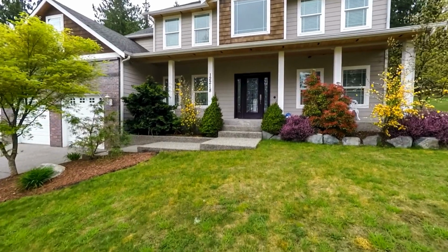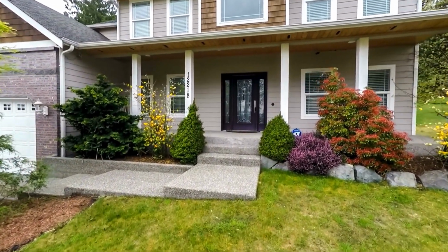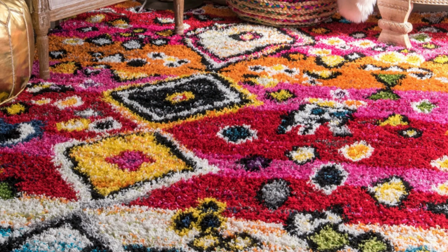So no permits. It may seem like a good idea until buyers find out it wasn't legally done, and it all has to go away. Always pull your permits. So if you have inconsistent interior design, so one room's green, one room's brown, you've got different color carpets everywhere, that can be a turnoff for buyers.